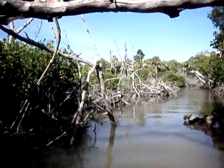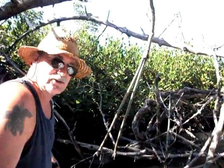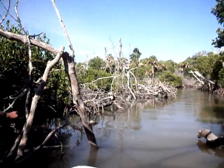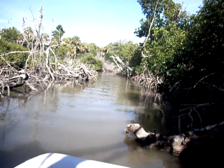Captain's having to walk in the water, which he does a lot, by the way. Captains can walk on the water. Right now I'm choosing to walk in the water so as just not to show everybody up.